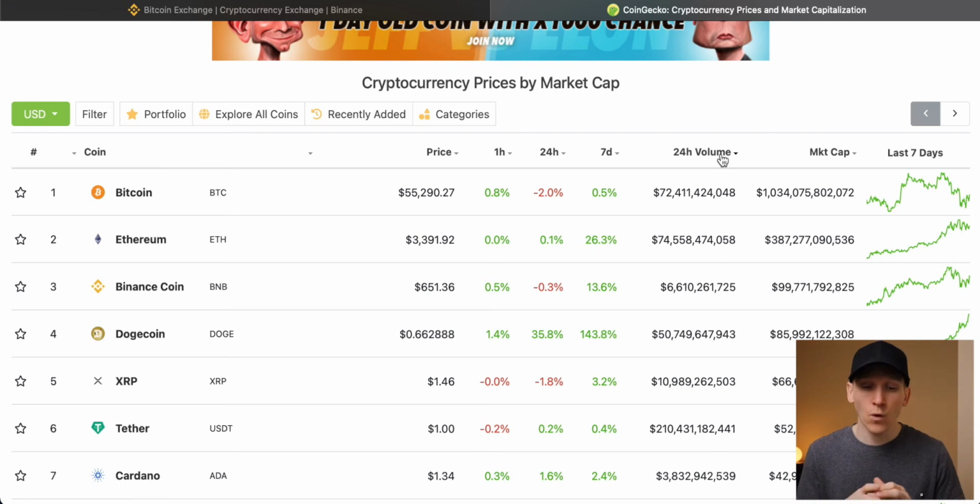24-hour volume. This is all of the trading volume in Bitcoin over the last day, made up of all the different exchanges that do trade Bitcoin. It's given as a US dollar value. So $72 billion worth of Bitcoin was traded over the last 24 hours.